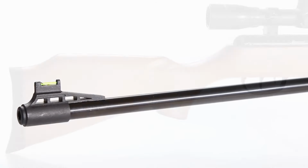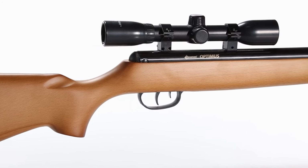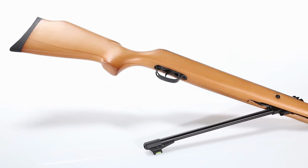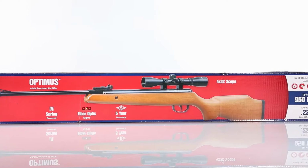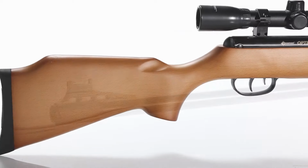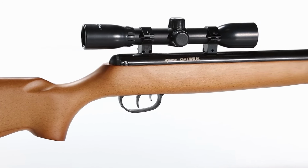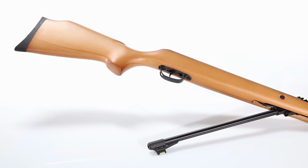Now, let's talk performance. This beauty can shoot up to 950 FPS, making it an excellent option for small game hunting. Whether you're after pests in the backyard or game in the field, this air rifle packs enough power to get the job done. Handling is a breeze with its smooth cocking mechanism, which means less recoil and easier shooting. No more struggling with heavy pulls or awkward handling. This rifle is designed for comfort and efficiency.